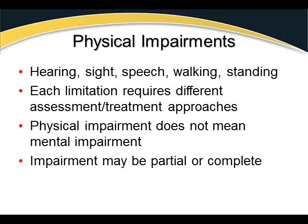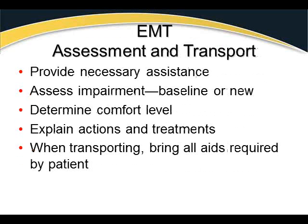So an impairment can come in lots of different forms. You're just going to have to assess the impairment, look at their baseline, what's new, talk to the family members, say how are they normally, what can they normally do, and now what do we have. Try to determine how comfortable they are. Bring specific aids with them. So if there's hearing aids, if there's glasses, if there's a specific electronic device that helps them communicate, crutches, wheelchairs, walkers. Wheelchairs are not always easy to transport in any ambulance, but most of those other items can be readily transported.